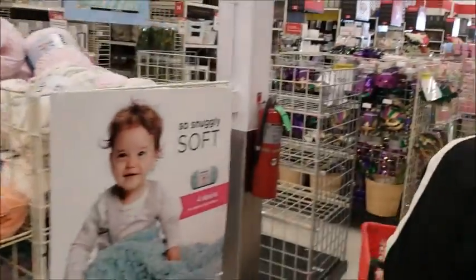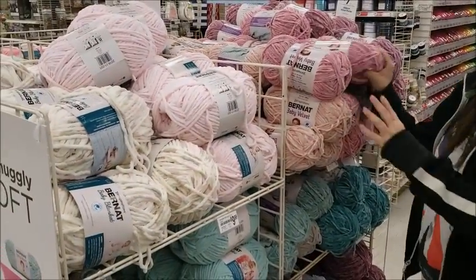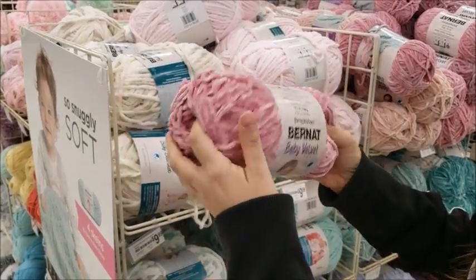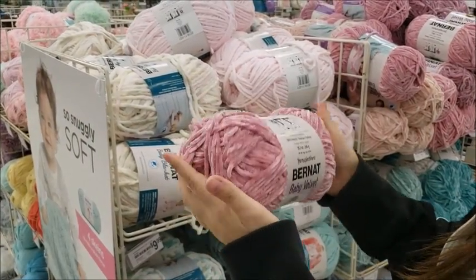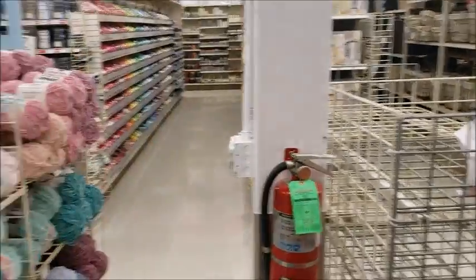Oh, they do have this Baby Velvet, which I wanted to look at, but it's not on sale, which is a shame. I love the velvet. They make it baby style now, which is a 5-weight. Oh, it's a 4-weight. Yeah, 4-weight. Same thing, just 4. Nice, so I guess that would make it just like Lion Brand's Lux, because it's a 4-weight velvet yarn.